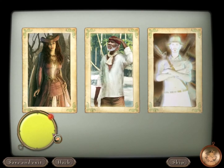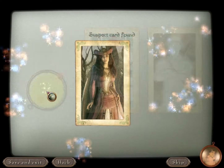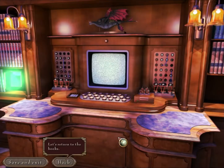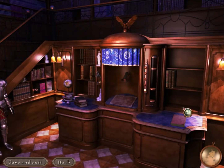So now we're going to do the final step. Who is the culprit? Rapunzel? Rapunzel could be the culprit. Oh, man. Wow, the villain's hiding as Rapunzel. I never would have expected. I would have expected the ghost, simply because I don't recognize whatever book the ghost is from.